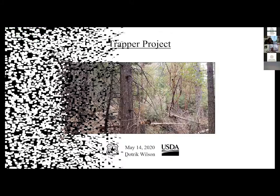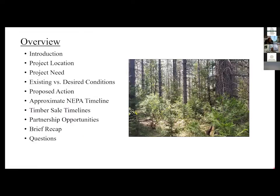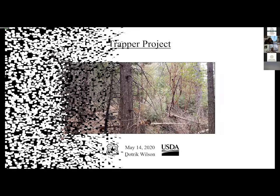Here's a brief overview of what I'm going to cover. I'm going to do a brief introduction, project location, the project need, existing versus desired conditions within the project area, speak to the proposed action, give an approximate NEPA timeline, talk about the timber sale timelines as well, hit briefly on partnership opportunities, provide a brief recap, and at the end, if you guys have any questions, I'll open it up.